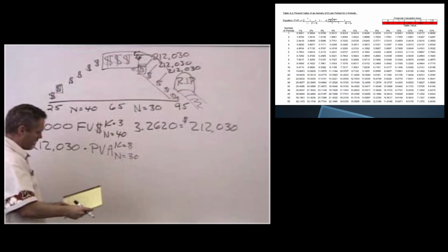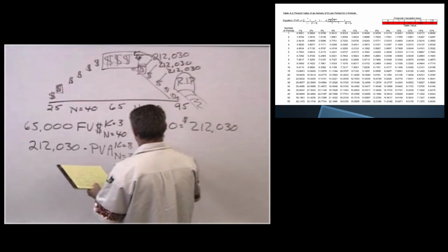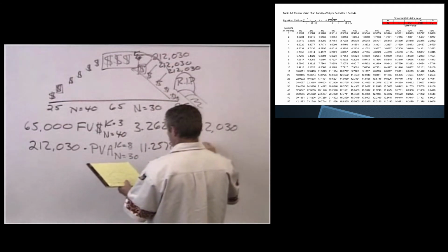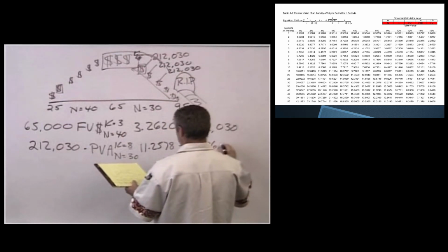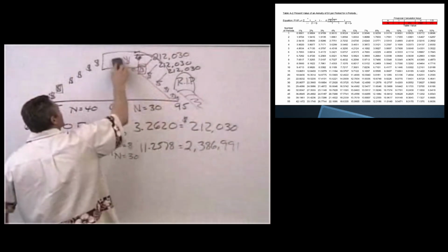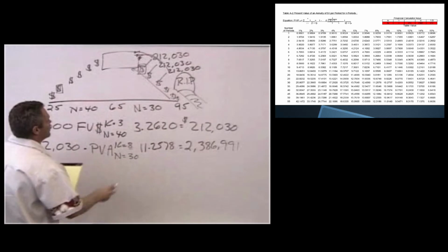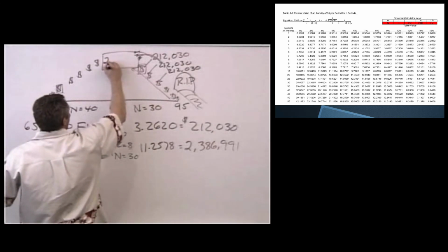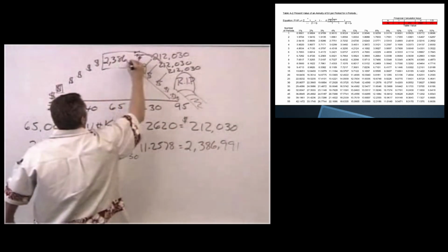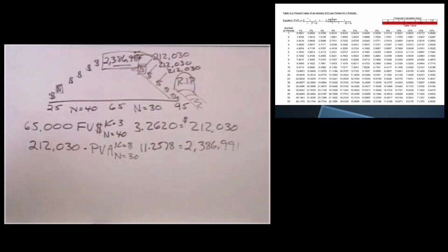So I look up that factor, and that number is 11.2578, getting me 2,386,991. So what that is telling me is that this pot of money that I need to hit to live the lifestyle I want to live in retirement needs to be 2,386,991. Okay? So that's the magic pot of money that I need to hit.